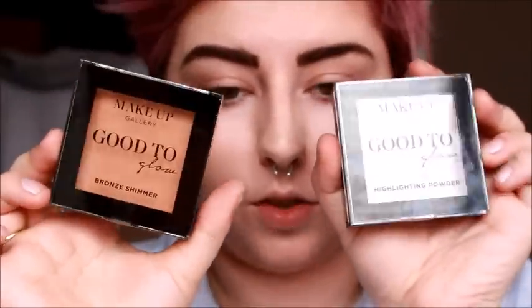Okay, so I've got a bronze shimmer, yep, and a highlighting powder. So I'm going to use those now, and I bought a brush to do those with. So I'm going to start with the bronze shimmer.